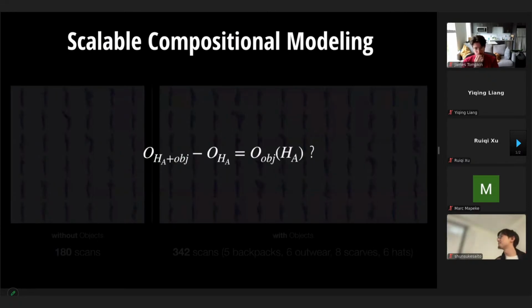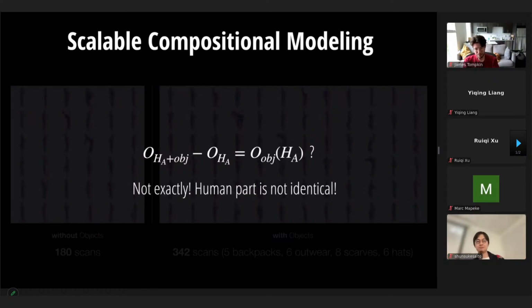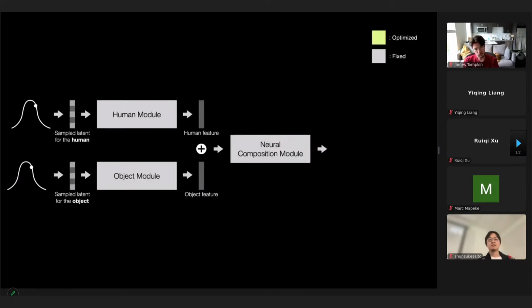And then you may think for the occupancy, since we have a capture with and without the object, why don't we just apply this arithmetic? If you just subtract the person's occupancy without the object from the one with the object, we get the object model. That's it. Well, it's not really the case, because the human part is dynamic and also not identical. So we propose to leverage the power of generative modeling.